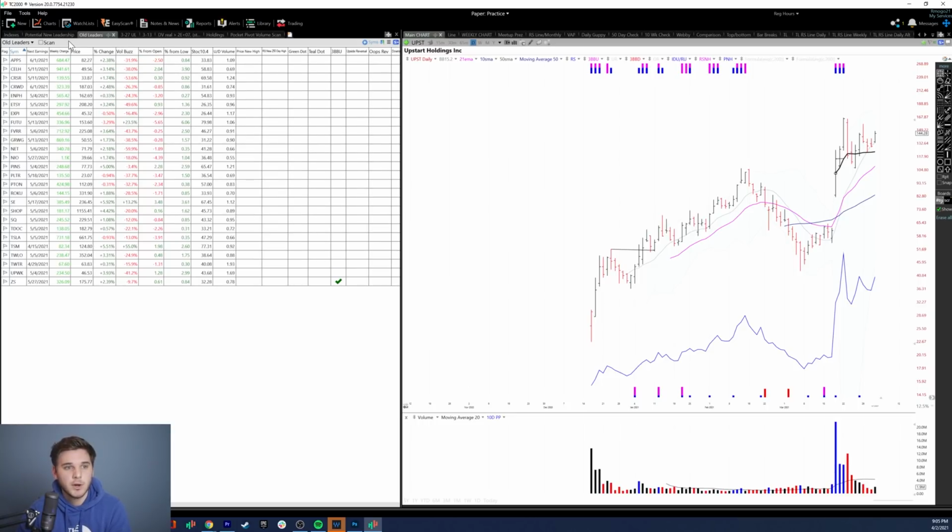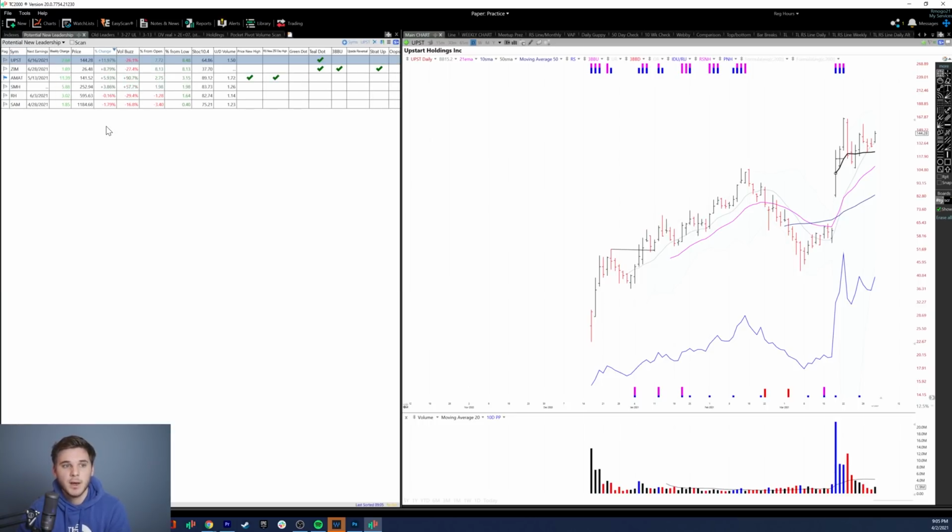So diving in, let's start with the potential new leadership. This list is very small at this moment because stuff really hasn't proved itself just yet. But in my view, this is the kind of list of stocks that has been holding up the strongest and could potentially lead during the next uptrend.